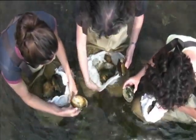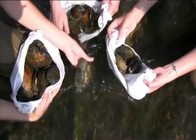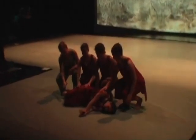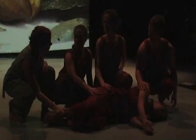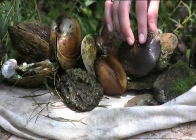They used to come to the river, and there were so many, it was amazing. The river was full of alive mussels, and now we can't find a single one that is alive. And this is what we have done to the river in 25 years. There's no doubt that we have done this to the mussels. And now when you go there and look, all you see are empty shells.